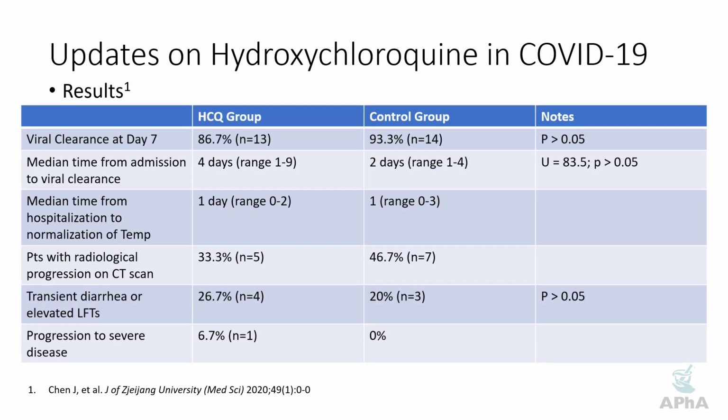Well, here's a quick table. Very different data, again, than what Gautret et al. conveyed in their initial article and in their follow-up article. So here, when you look at viral clearance on day 7, you see that there was not a statistically significant difference between the hydroxychloroquine group and the control group. In fact, the control group had a higher clearance rate on day 7.